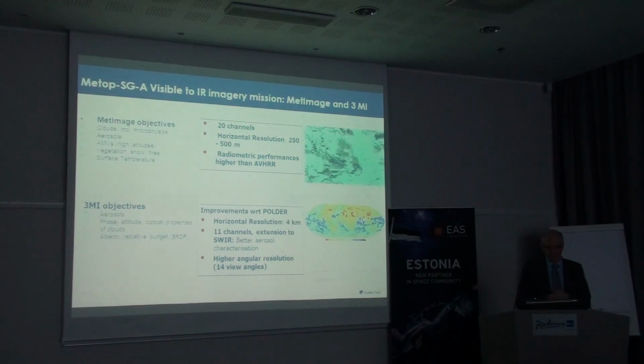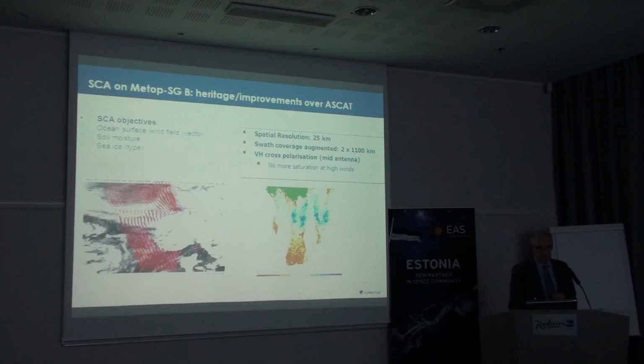A special instrument called 3MI, which looks at aerosols, and there was a French mission called Polder, which we take benefit of. So aerosols are getting very important for air pollution predictions. And we again have a scatterometer, which I explained before, which looks at wind over the ocean. It measures the reflectance from the ocean, but it can also measure the reflectance.